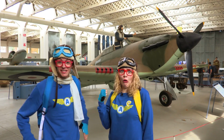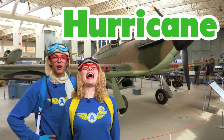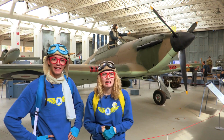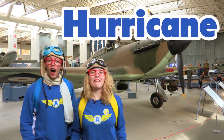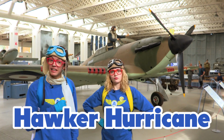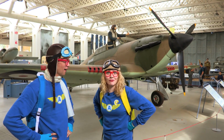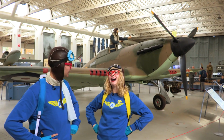So this, Zoomies, is the humongous, the ginormous Hurricane! Zippy, I wanted to say the name of the plane. Sorry, Ace. It's the massive, the huge Hurricane! Zippy, it's actually called the Hawker Hurricane Mark 11B. Now check out those wings. Oh, those are ace-tastic, aren't they, everyone? I bet I'm as big and strong as those wings.